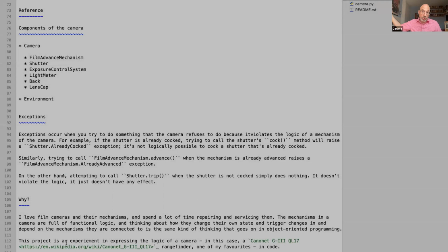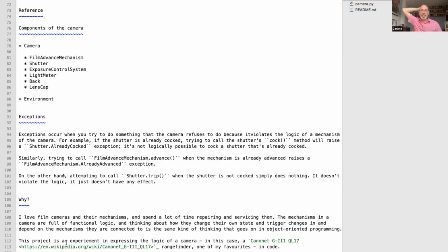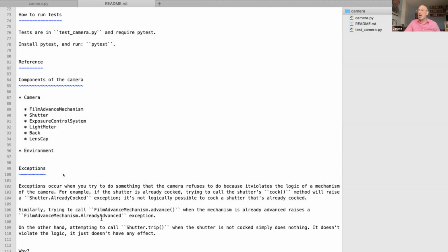And I was also developing the code because I got quite into it, and I added some material about exceptions. And so I had components and exceptions, and I decided, okay, those can now go underneath a reference heading. So now the structure is starting to emerge out of these low-level cellular actions. And I added some tests because I'm a good person, and I thought, okay, how to run tests.